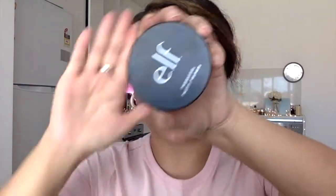And now I think we can go back to the face. No doubt, my e.l.f. Poreless Primer. So basically this primer gives me a very smooth canvas, and it is very affordable, and it's a large jar. You can use it for a really long time, and so if you are after some type of smoothing primer, if you are like me, have large pores, I definitely recommend it.